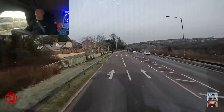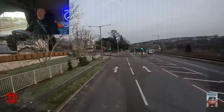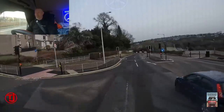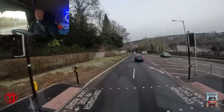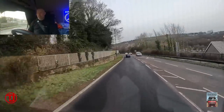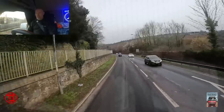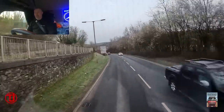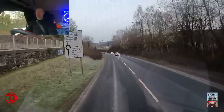But at the moment, I am on my way up to Blaenavon. Car coming, there we go. Yeah, it can get a little bit tight in places coming up here. So I thought I would just take you with me, basically.